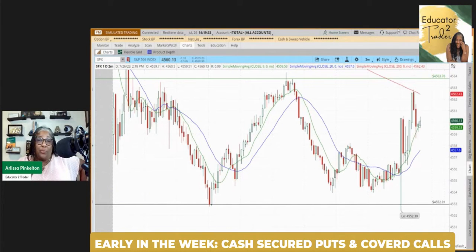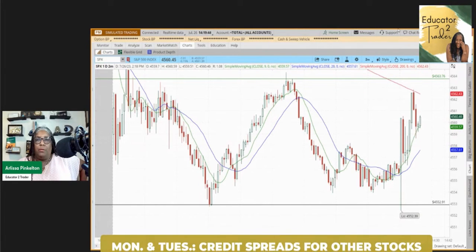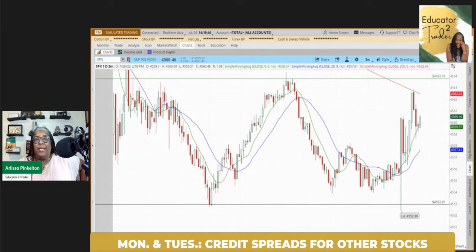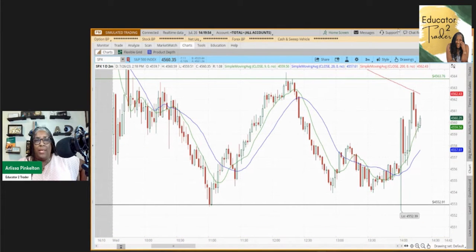Actually, if you're doing credit spreads for a stock, other than doing your daily SPX and XSP, if you're doing credit spreads for other stocks, Monday or Tuesday is still good for those too. Monday or Tuesday. I'm a little leery, quote unquote, about weekend stuff. Seems like on the weekends, a lot of things happen. So if I can avoid holding a trade over the weekend, I do.